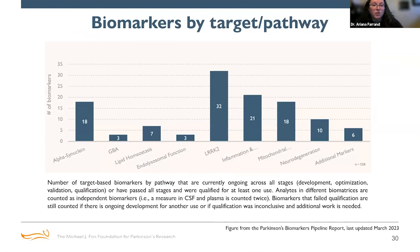LRRK2 is a known risk factor for Parkinson's disease that relates to the ability of the cells to clear alpha-synuclein. And so that is a major area of focus. We also have quite a few markers in our pipeline report related to inflammation and mitochondria.